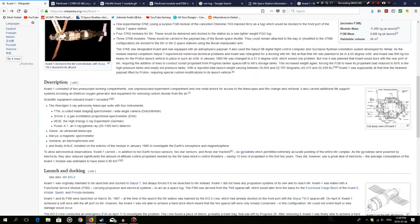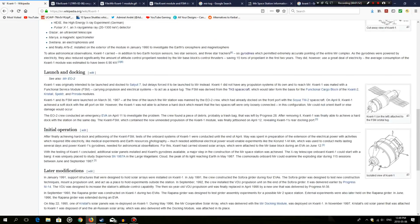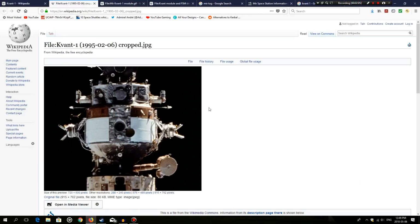So yes, what else can we see here? There's a few nice images of this module. There's the Kvant attached to the tug as well. I can't see where the engines are on that tug though, so I'll have to use some creative license. But here is the Kvant image. So let's have a look at that.